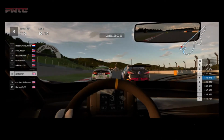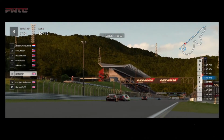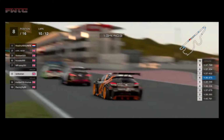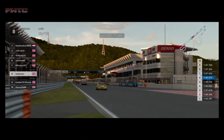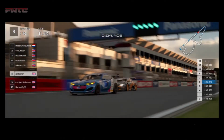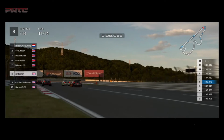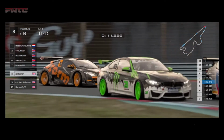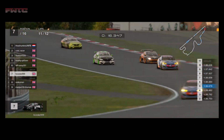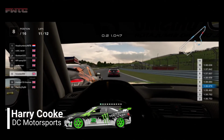Another good move from Joe, and he's getting up on the inside of him as he's getting into the corner, mid-corner, but the exit speed of the BMW is just too much for Joe to complete the move. So looking a little frustrated at the moment. Gary makes the move on Joe on the inside. Oh! On board with Harry. Whoa, Gary's got past as well.